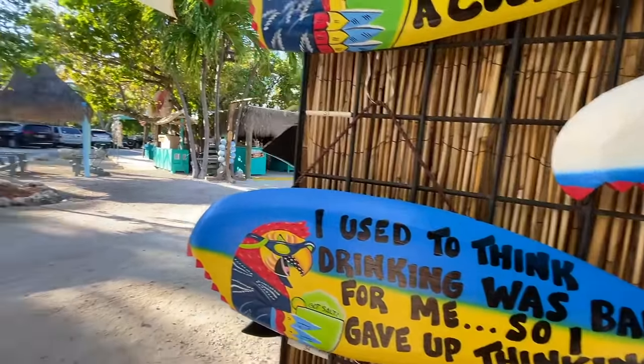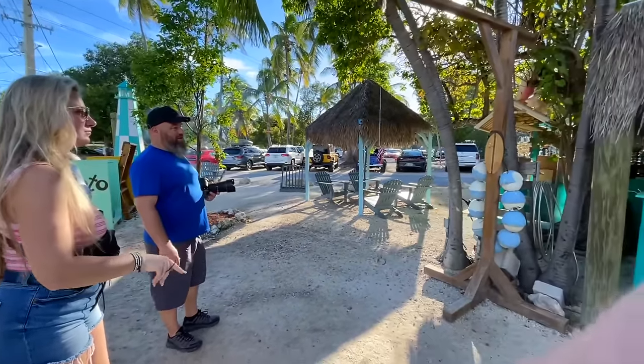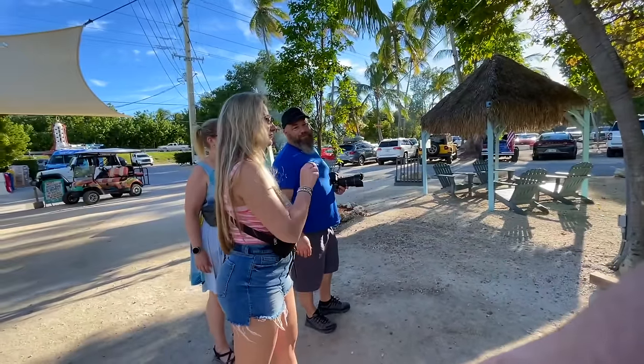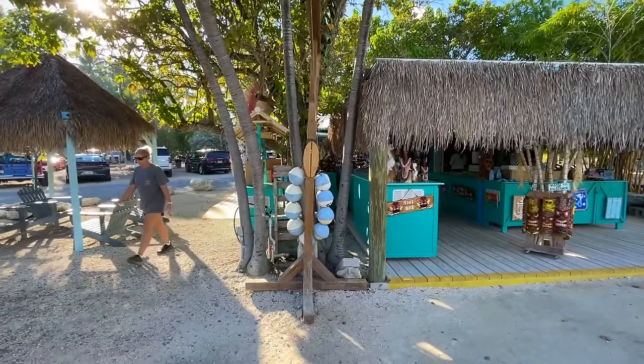Even got a little souvenir there. It's a huge kind of like event center with a bunch of, what are we doing here? All right, let's see who can get it first. We each get three. Right back. Oh!